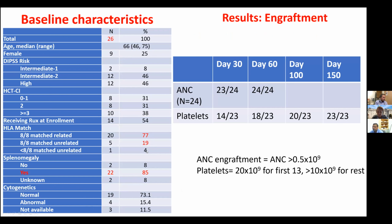The first thing that you think about when putting ruxolitinib in the post-transplant period is how is the engraftment. This is a pretty myelotoxic drug. People can have deep cytopenias. And here's a report. At day 30, 23 out of the 24 patients had engrafted ANCs, and the platelet count tends to lag behind a little bit. Whether it's the drug, whether it's the spleen, it's debatable. You follow them up to day 60, neutrophils have recovered, but the platelet still lags behind. By a little more than 100 days, almost everybody recovers their platelet count.